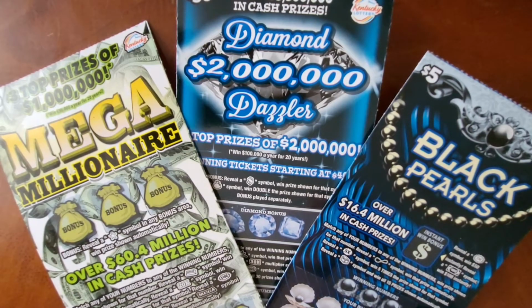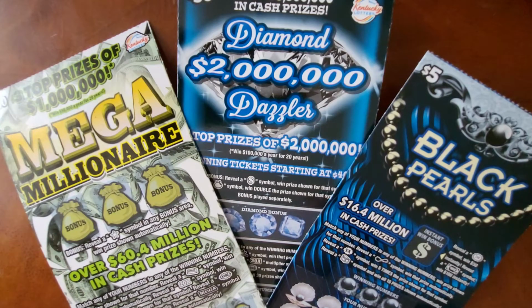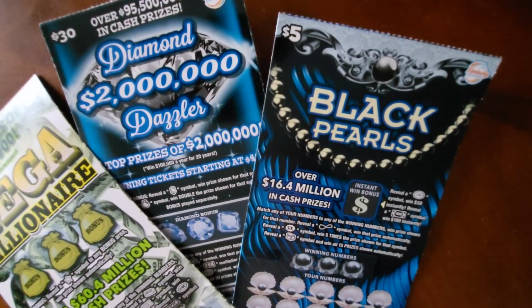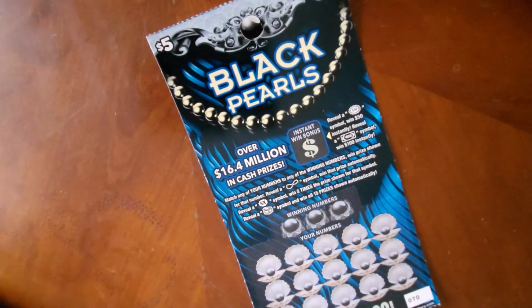Today we have some tickets from Kentucky. We went up to Cincinnati, Ohio, and the airport is actually in Kentucky, so we picked up some scratchers on the way back to the airport. So we've got three tickets: a $2 million top prize, a $1 million top prize, which is $50,000 a year for 20 years, and Black Pearls, which has a $50,000 top prize. So we'll start with that one.